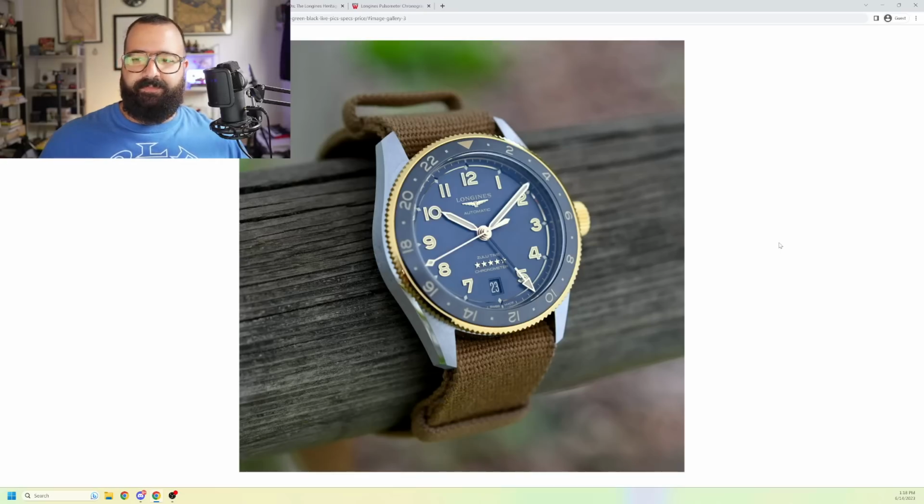Pick your poison. So I wanted to hopefully make this episode bring some people back to Longines and take a look at them, because truthfully, they are one of my favorite vintage watchmakers. And nowadays, under the $5,000 mark, I would say Longines is one of my favorite brands. I'm not gonna lie here, guys.